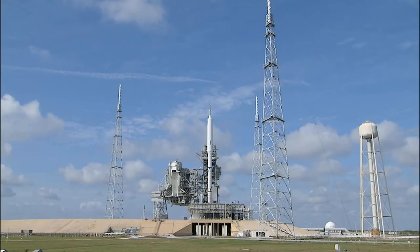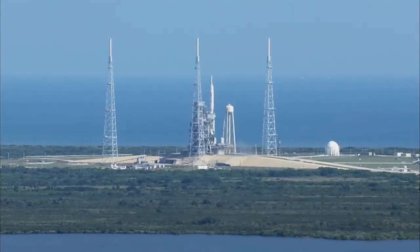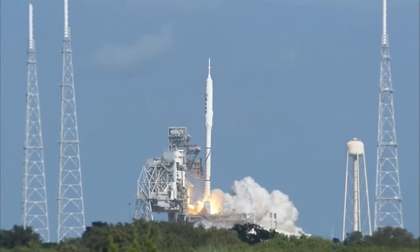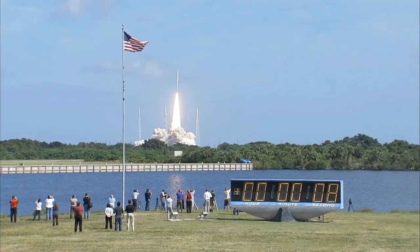T-minus 10, 9, 8, 7, 6, 5, 4, 3, 2, 1. And ignition and liftoff of Ares 1X. Testing concepts for the future of new rocket design.